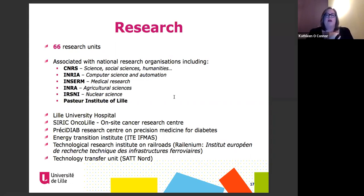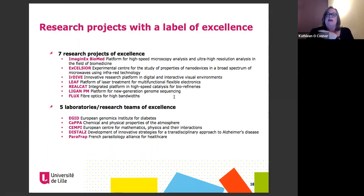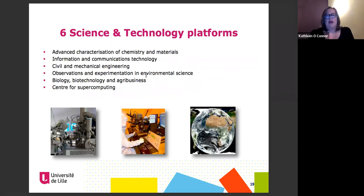We also have what are called LabX, or projects that have a label of excellence, which just means that they've been identified as being high quality research infrastructure and laboratories that have received extra funding from the French government to develop their projects. I won't go through all of these, you can look through them yourselves, but you see that they go across several different areas. And then just some more examples of some of our science and technology platforms, in quite a few different areas, as you can see there: communications, engineering, chemistry, biology, and computing.